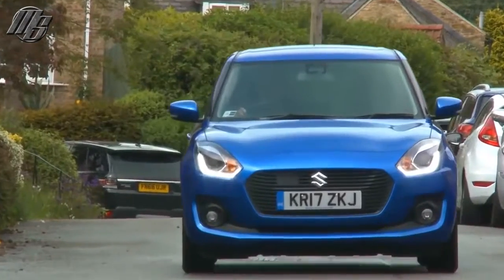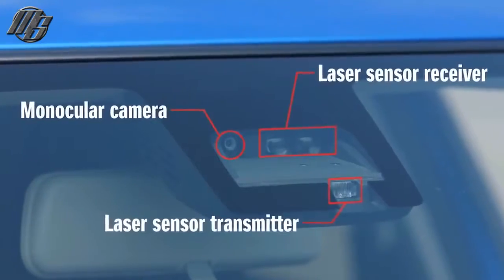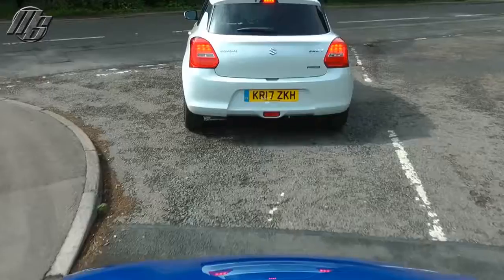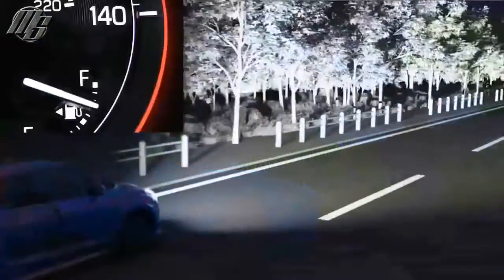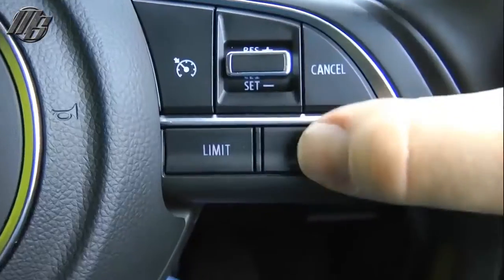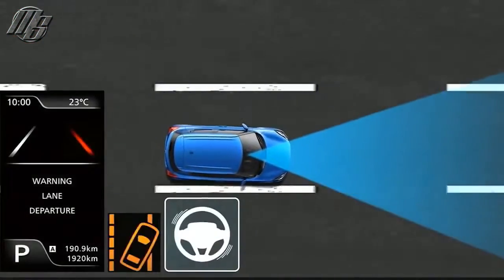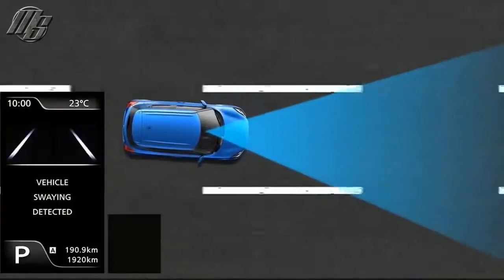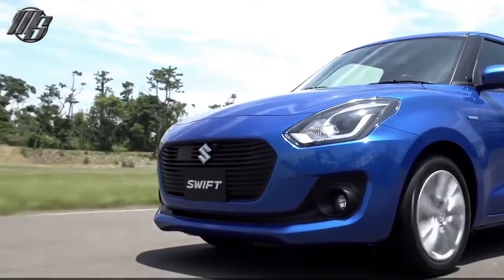Invest in the SZ5 specification and an advanced forward detection system applies both camera and laser sensors to activate the brakes automatically in emergency situations, with the added bonuses of automatic high beam assist and radar-supported adaptive cruise control. But the list doesn't end there, as lane departure and even weaving alerts are provided to make the latest generation of Swift one of the safest cars on the road.